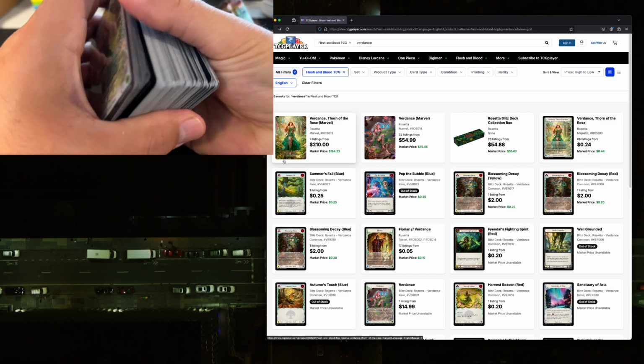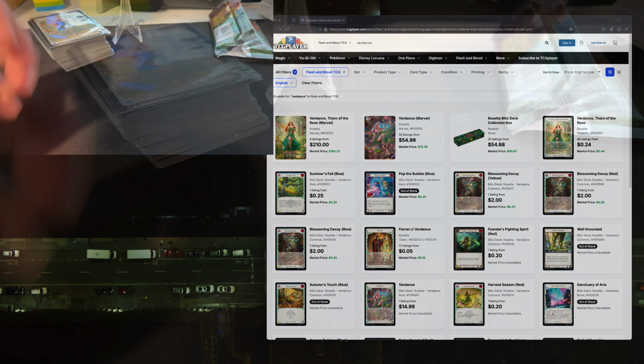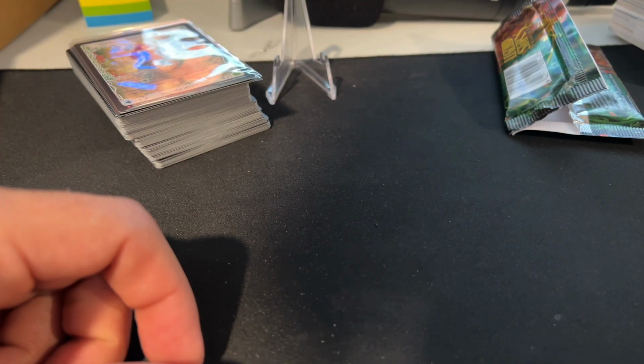Alright, folks. Well, there you have it. First ever Flesh and Blood cards. So far, not loving them, but yeah, I don't know. What can I tell you?